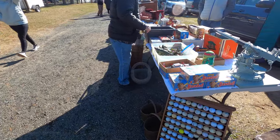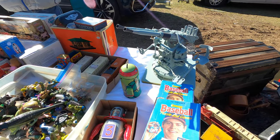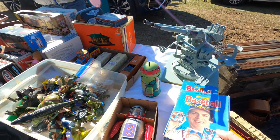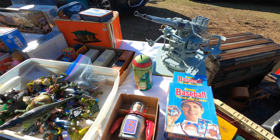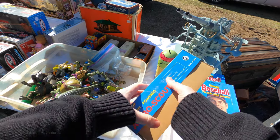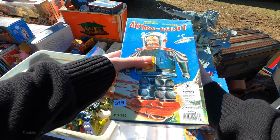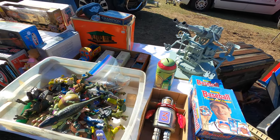For some reason, I've been seeing a lot of these boxes of 1988 Donruss baseball cards at a lot of flea markets recently. Not sure why. They tend to go for about $10 to $15 a box on eBay, so I wouldn't pay much more than that. Not sure what this seller was asking, though, as I wasn't really interested in buying it. And this robot toy here, it kind of looks like a 1950s or 60s Japanese toy, but I don't think it is, just based on that barcode there on the bottom right. That to me would indicate it's much more modern, probably in the last 10 to 15 years or so.